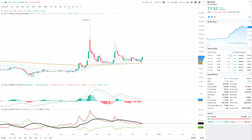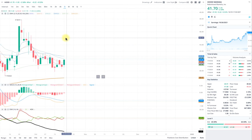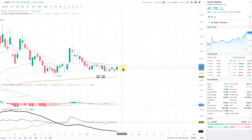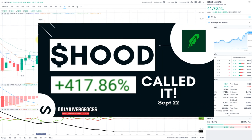Okay, so now just quickly on to Robinhood. The weekly doesn't really help here. The daily, it was a very simple idea for me. This stock has been coming down, well, longer term it's been coming down quite a lot, but it's also been coming down since this little move here. And let's not forget, this was the first big call trade that I made. So this is what started it all last September.